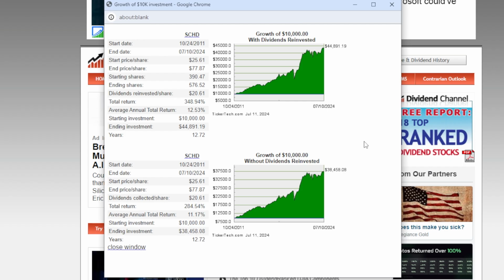This ETF is definitely not lacking performance over time. If we look at the long term, over the last 12.72 years, which is about how long this ETF has been out, a $10,000 investment would now be worth almost $45,000, with an average annual total return of around 12.5%. Now, I can't speak for everyone, but as a long-term dividend growth investor, I'm very happy with even 7, 8, 9, 10%, but over time on average, a 12.5% return is going to potentially make your investment stretch a lot further, a lot longer, especially if we see some massive dividend increases like we have historically.